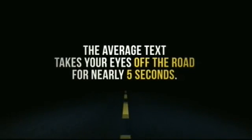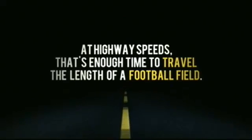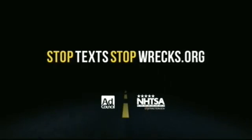The average text takes your eyes off the road for nearly five seconds. That's enough time to travel the length of a football field. Stop the texts, stop the wrecks.